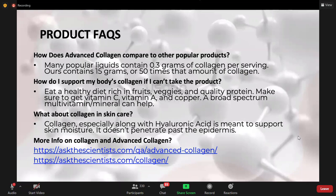And then what about collagen in skincare? Again, collagen is not absorbed past the epidermis. So in skincare, the collagen along with hyaluronic acid is really meant more to retain skin moisture. And it's not really going down below the surface and fixing or synthesizing collagen. So it's more of a surface area thing.